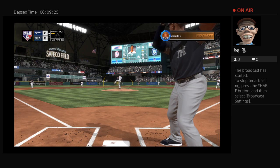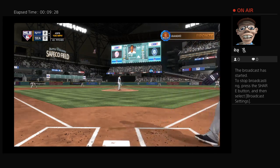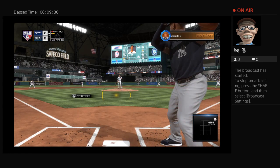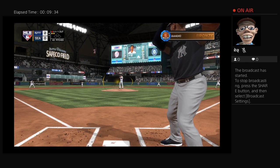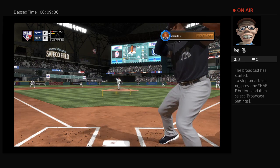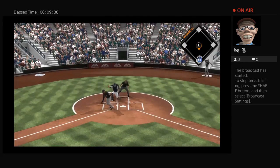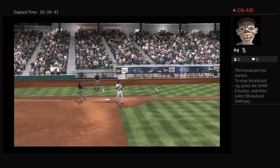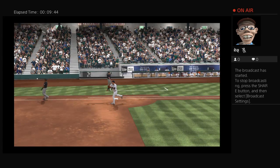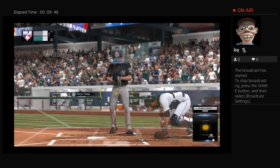Here comes another 0-2. Oh, and he dusted him off the plate that time. Some mind games being played now. It's 1-2. Wow, fastball up and in. I'm not sure it was intended to be that far up and that far in, but message sent, beware. And indeed, the throw will finish him off as they get the put out at first, and there are 2 away now.